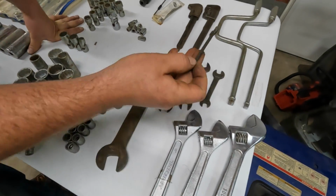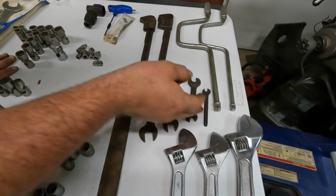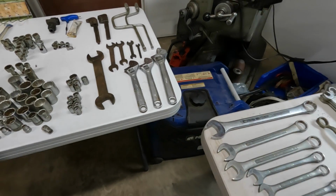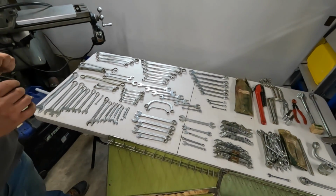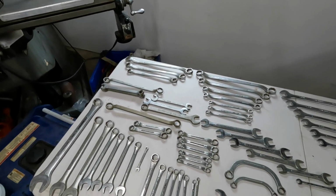This one here is a small engineer's wrench. I can't make out the logo on it, but I wanted to clean it up. And then there's 3 Chinese adjustable wrenches that were thrown in with the SK lot. And now we get into some of the very exciting wrenches. There are a lot of SK wrenches here. These were actually on the board right below us right here.